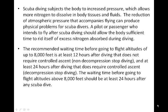The recommended waiting time before going to flight altitudes of up to 8,000 feet is at least 12 hours after diving that does not require controlled ascent, and at least 24 hours after diving that does require controlled ascent. The waiting time before going to flight altitudes above 8,000 feet should be at least 24 hours after any scuba dive.